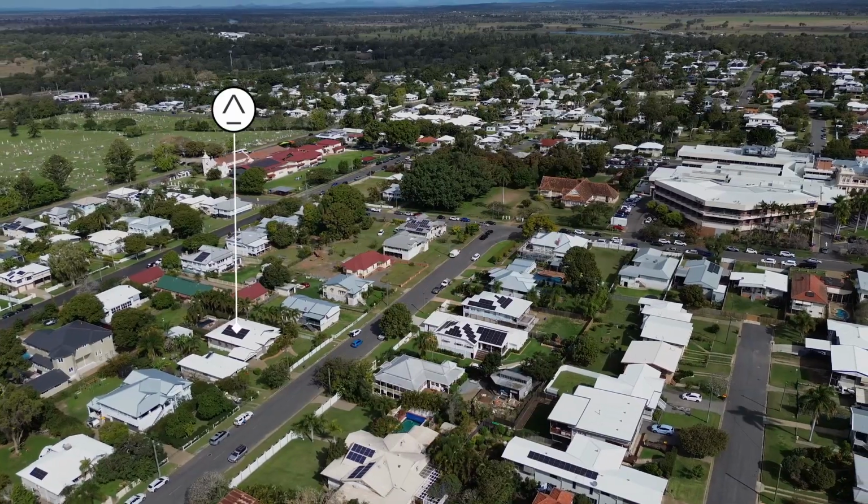Welcome to 25 Dagmar Street on the Range. This incredibly cute gable home sits on over 1,000 square metres. It is located very close to the Mater Hospital and St. Peter's School. Let's take a quick tour together.